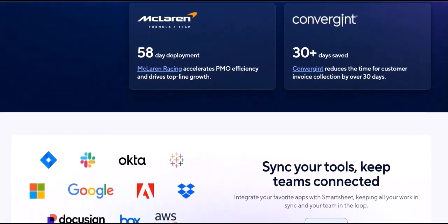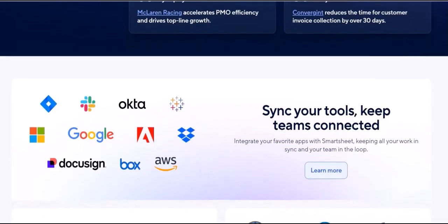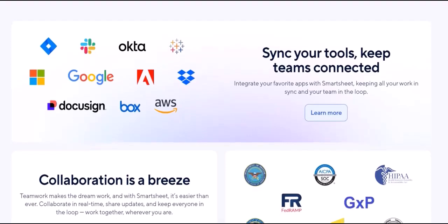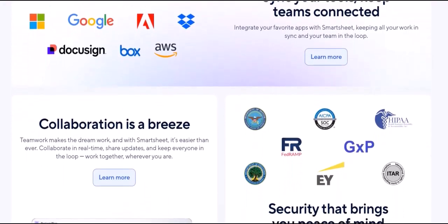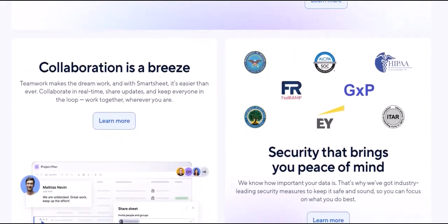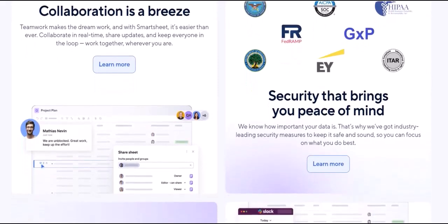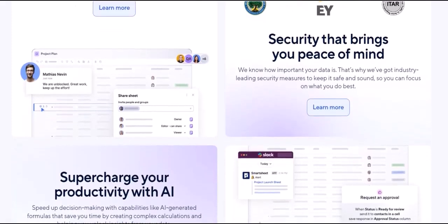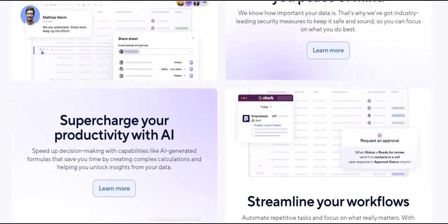The value proposition. Is it worth the cost? For many organizations, the investment in Smartsheet is justified by the return on investment, ROI, it provides through increased efficiency. Automating repetitive tasks, streamlining workflows, and improving collaboration can save countless hours. Better visibility and decision-making. Real-time dashboards and reports provide insights into project status, resource allocation, and potential risks, leading to more informed decisions.